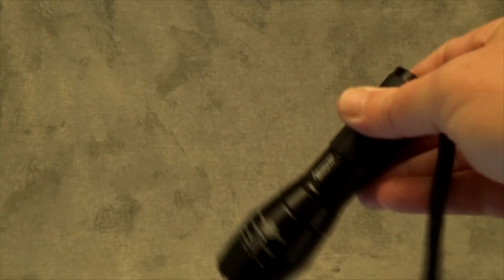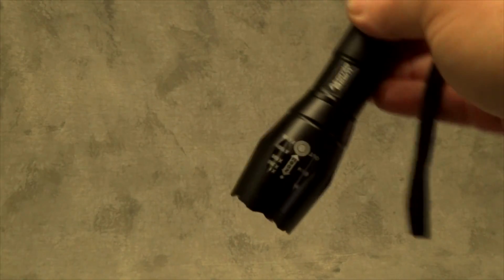Look at there. This is the new one. Atomic beam. And it blows it away. So this thing is definitely bright. No doubt about it. But I do not like that switch.